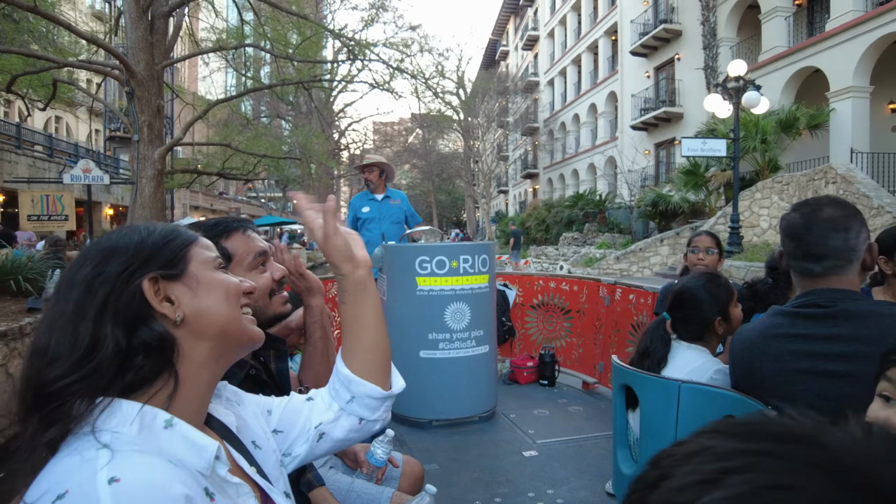The hotel right in front of the boat is the Hyatt Regency. The Hyatt Regency opened in 1981. On the other side of the Hyatt is the Alamo. The Alamo sits on the other side of the Hyatt. You can walk right through the lobby and get to the Alamo. Behind me is the west. The west, where the sun sets, okay?